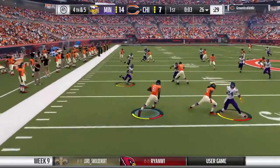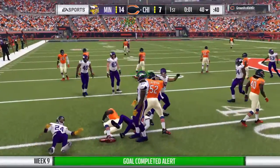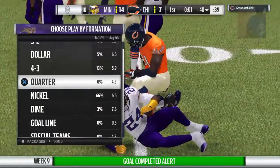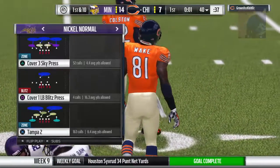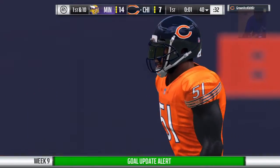Fielded at the 20. A very good return there. Give him an even 20 yards. And that will come the offense as they take over. Here's the Chicago offense coming back out onto the field.